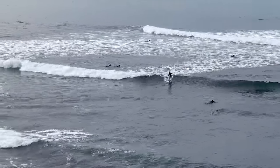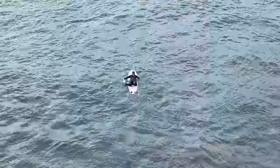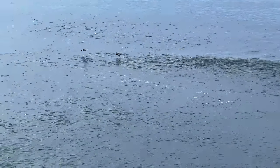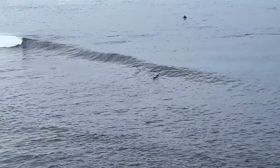You're probably gonna wanna be more than just a beginner to do it here because the cliffs are a little bit rough. Also, I would say the seas are a little bit higher out here in the Point Loma area because that's essentially where the Sunset Cliffs are.